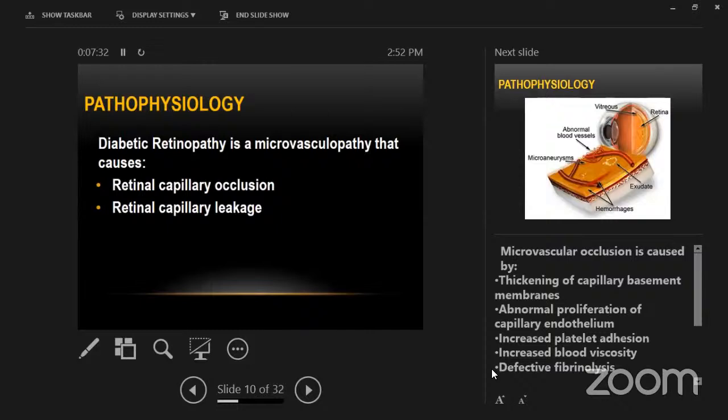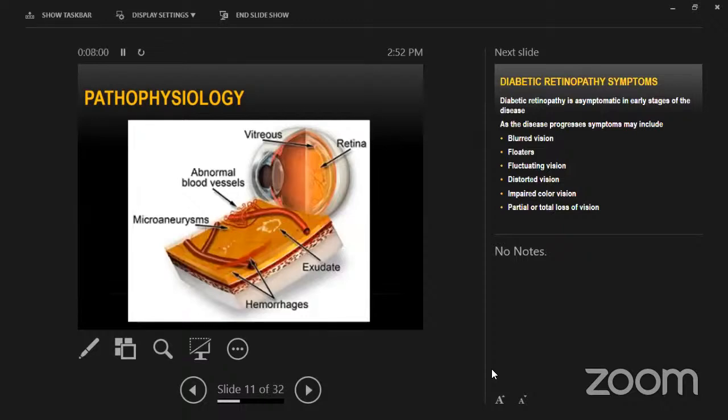Now, a bit on pathophysiology before I move on to the important impact of this lecture. So what is the pathophysiology? Diabetic retinopathy is a microvasculopathy. We all know that there are things that occur in this vasculopathy. There is retinal capillary occlusion and, as in other vessels in the body, retinal capillary leakage. As a result of the microvascular occlusion, we have retinal hemorrhages that take place in the retina. We have exudate formation due to the leakage. These things eventually lead to the complications of diabetic retinopathy and eventually to blindness, which I'll talk to you about in the further slides.